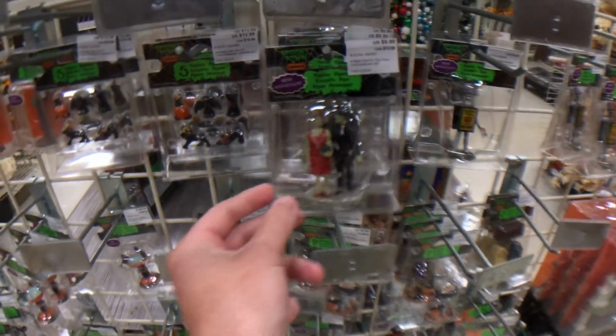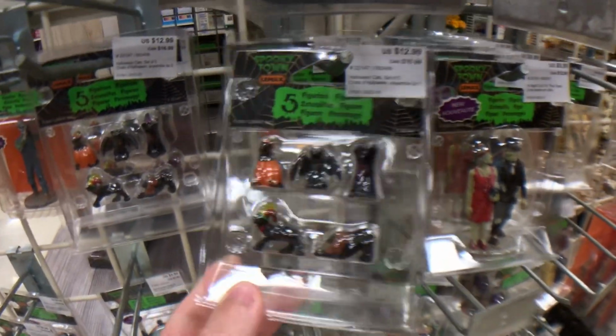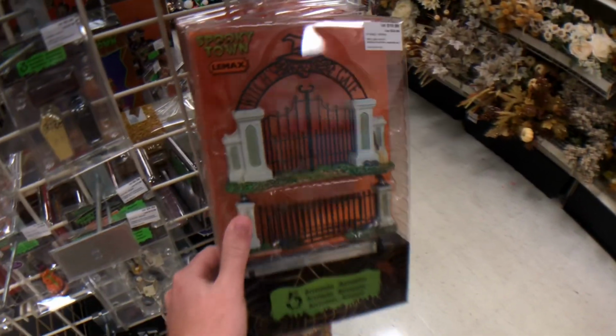They also have the miniature figures, which I guess I should kind of point out. Some of those here. All different little ones. Some of these are so small, though. I feel like you'd lose them so easily. This one's kind of cool for the brewery type of stuff. And the fence is honestly kind of neat too.